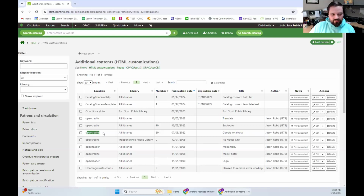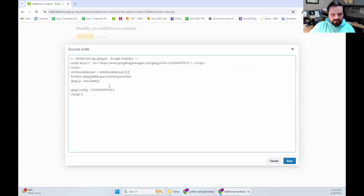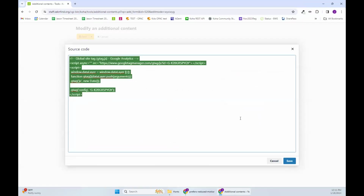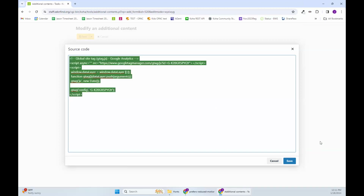See if I can get that pulled up real fast. My Google Analytics is just in OPAC credits, HTML customization. I got here by going to tools and then HTML customizations. It's set for all libraries because I want to track it no matter what. And then the actual code snippet is just this. I'll paste it in the chat for you, where you would just change this number here and this number here to whatever your analytics ID is. Thank you.